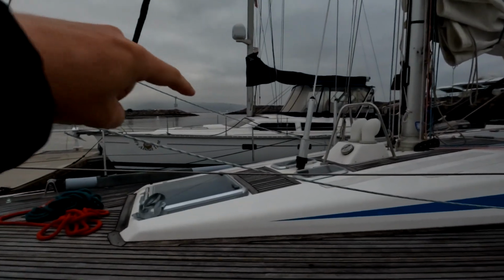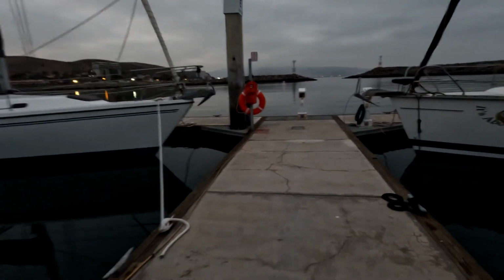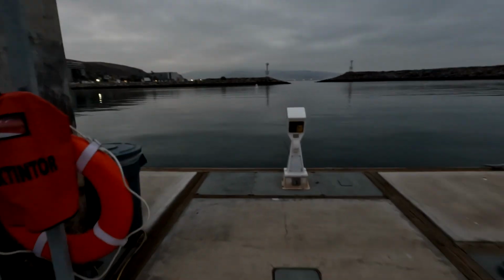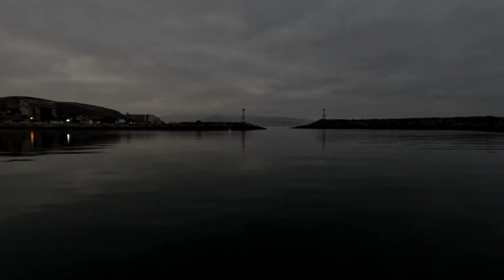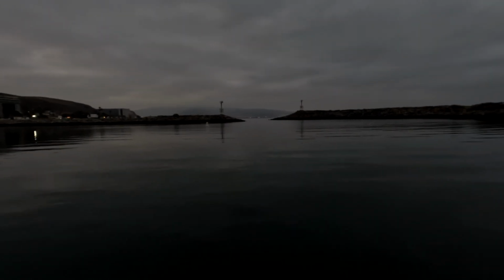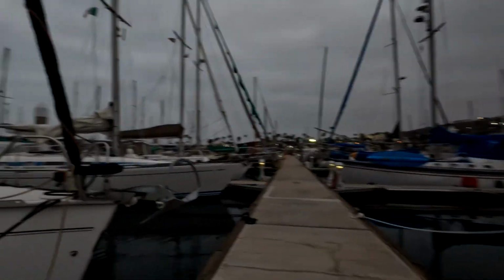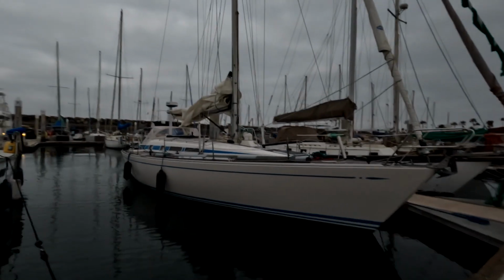We have to go out of that narrow entrance, which you can see better here. Yeah, so we have to go out of that narrow entrance, and the water line goes up and down a good meter, maybe a meter and a half. So it's down in the morning and then it slowly rises all day. And on our way to San Diego.